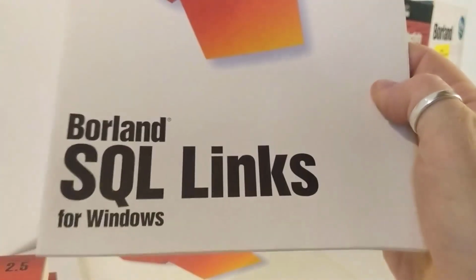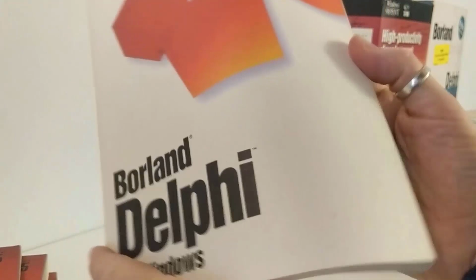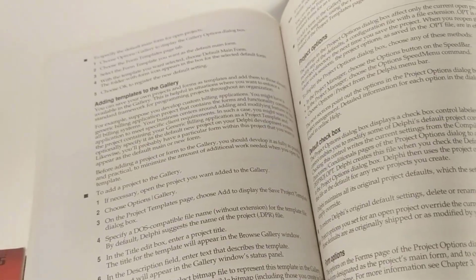The ReportSmith report engine, SQL Links, that was part of the Borland Database Engine. And finally, the Introduction, which was the user's guide of Delphi, and it was covering how to use the IDE, the various elements and the operations in the IDE, options.